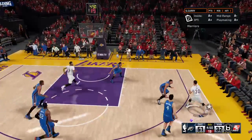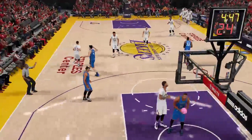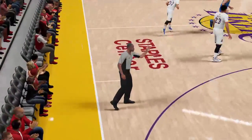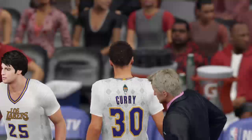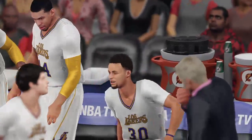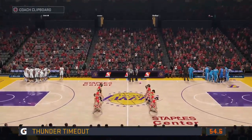Curry against Westbrook. Takes the 3. And it's Stephen Curry with a 3. Yeah, perfect release that time. I mean, I thought it might get blocked, but no. Yeah, he was giving up a lot of size in that particular matchup, but showed the excellent ability to get off that shot despite the disadvantage in size. Now a timeout called by Oklahoma City.